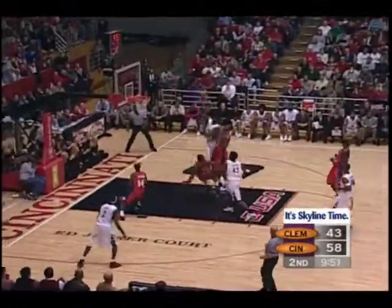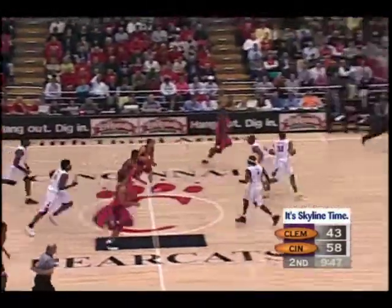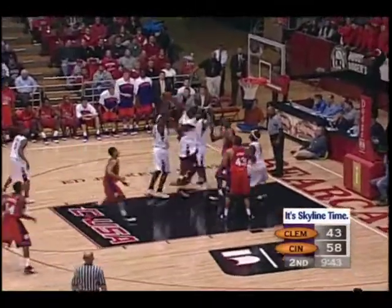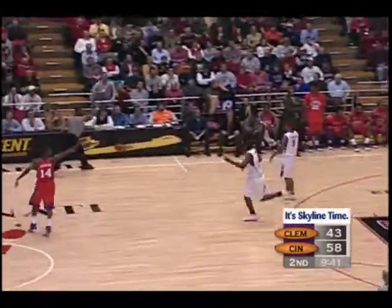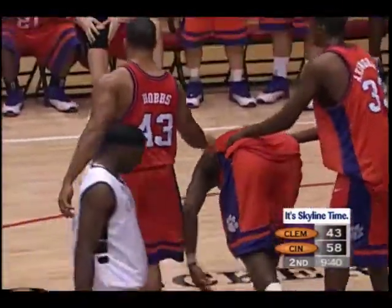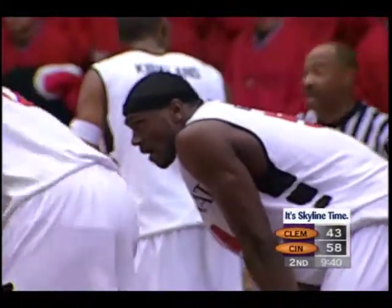Here comes Maxiell into the lane. And a rebound to Clemson. Another opportunity to get a little closer. And that's what Clemson wants. They want Jason Maxiell trying to work in and make decisions. And that's not his game. He's a finisher. He's not a creator. No traveling was called initially on Clemson. And after the ball got kicked out of bounds, it belongs to the Tigers.